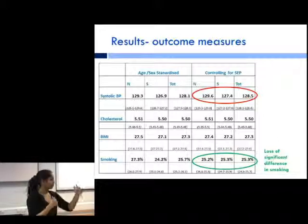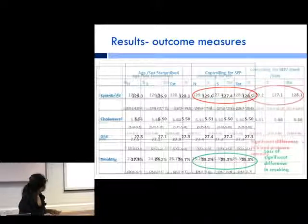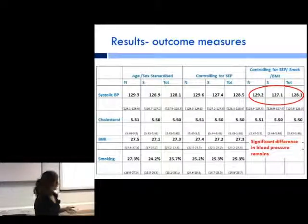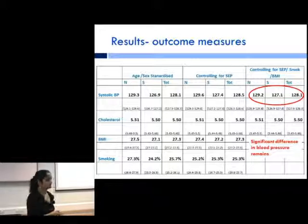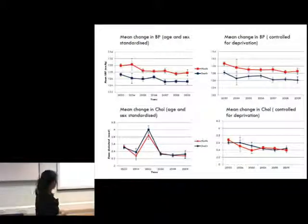So even if you match everyone in the north and the south, even taking that into account, there is still quite a big difference in systolic blood pressure between the north and the south. And then finally, we controlled furthermore for BMI and smoking. So if we took that into account as well, this difference in blood pressure remains significant. And this shows the same data graphically. So you can see there's a clear difference between the north and the south in terms of blood pressure. And when you take into account markers of deprivation, that significance remains.